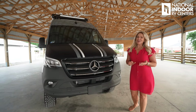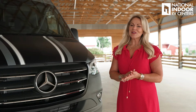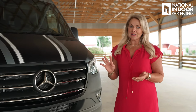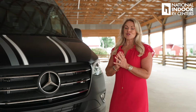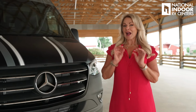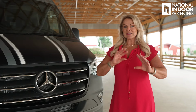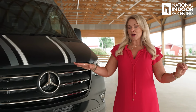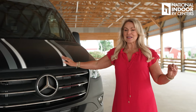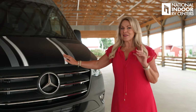The Launch sits on the Mercedes 3500 Sprinter chassis. It's a 2-liter twin-turbo 4-cylinder diesel engine, and it has all-wheel drive. So that's new. You are absolutely going to love it. I did a little race between the old model and the new all-wheel drive model. Hands down, this is way faster, way more pickup, very responsive. I think you're going to love it.